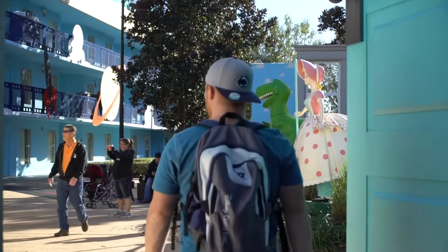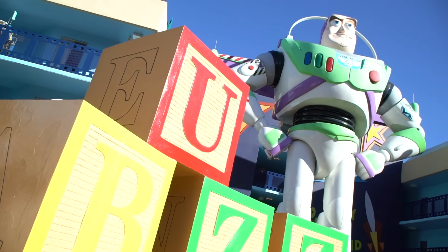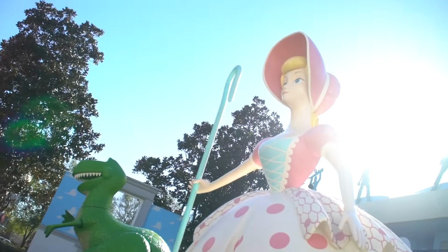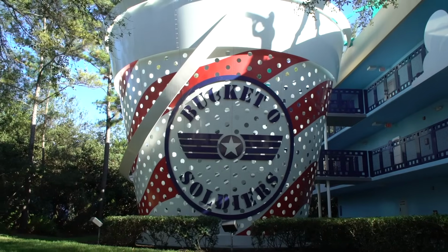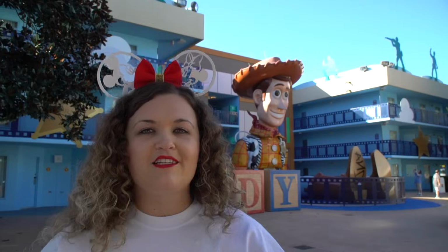Cinema Hall, if you make a left, you will head right through Andy's door into the Toy Story area. Toy Story lovers will be enchanted by the 35-foot-tall Buzz Lightyear and the 25-foot-tall Woody. You can also find Rex, Bo Peep, RC, and a giant checkerboard. Buckets of soldiers encase the stairwells, and green army men guard the tops of the buildings.